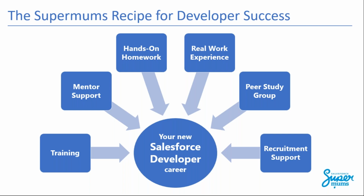Once you've completed the homework section of the course, then you move on to some real work experience. And this is one of my favorite parts of the program. This involves creating a registry or directory for a nonprofit using Visualforce and Apex. So you get to use some of those skills that you've learned. You have your mentor support going through. You have a project manager who's helping you to do the scoping and the consultancy side of the project. And with your pro bono hours, you're making a difference for a nonprofit as well.